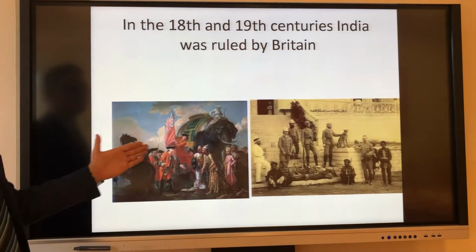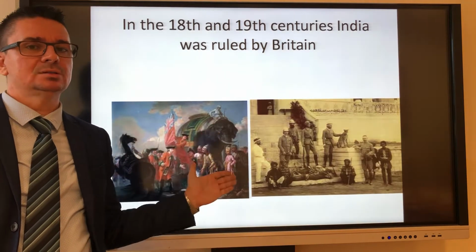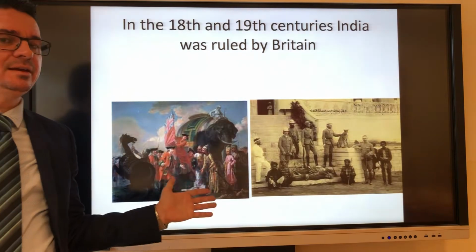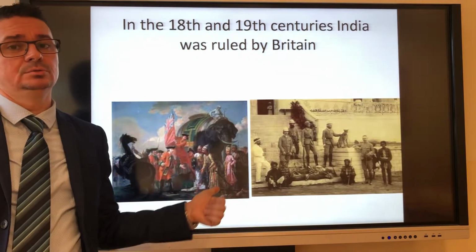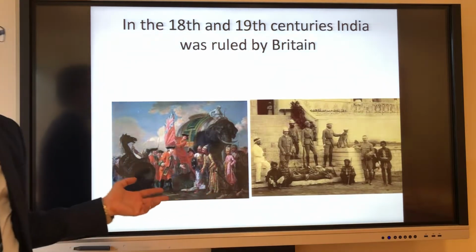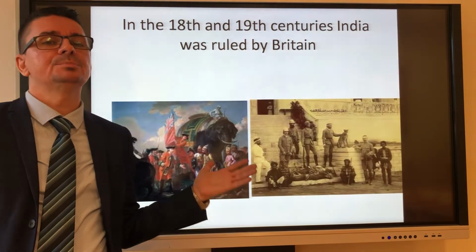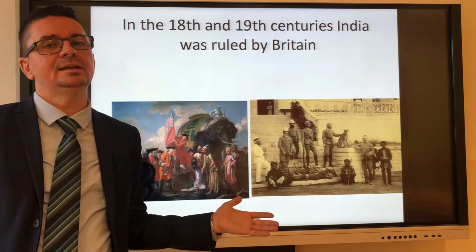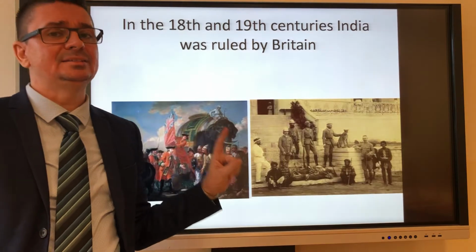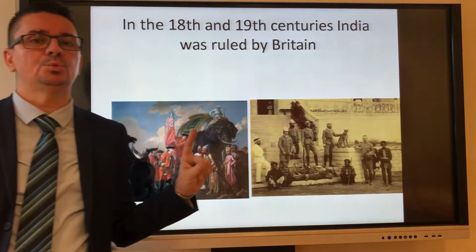And of course, the English just wanted to rule the country because they wanted to have all the treasures India could offer: gold, diamond, other gemstones, lots of plants, and labor, the workforce of India, those poor people who couldn't even read and write. And even today, it's a big problem. Illiteracy is a huge problem in India. Half of India cannot read and write.